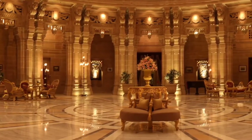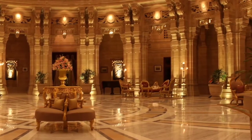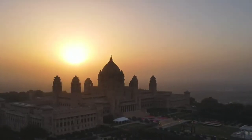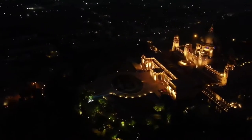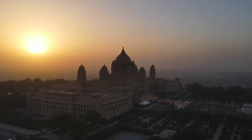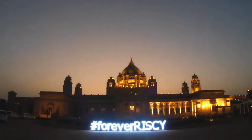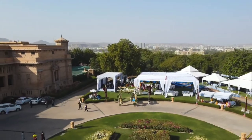The construction of the Umaid Bhawan Palace began in November 1929 and was completed 14 years later. People referred to the Umaid Bhawan as the Chirar Palace while it was being built because the builders used stones from the Chirar Hill. This palace is noteworthy to the people of Jodhpur because, in addition to being a fantastic tourist attraction, Maharaja Umaid Singh built it during a time of famine in order for people to acquire jobs and earn money for their survival.